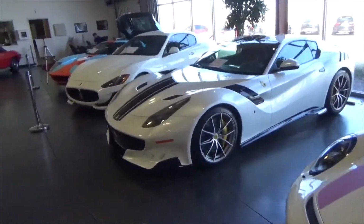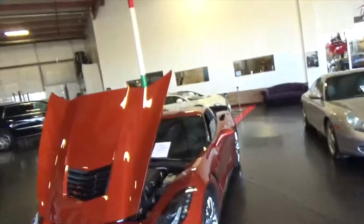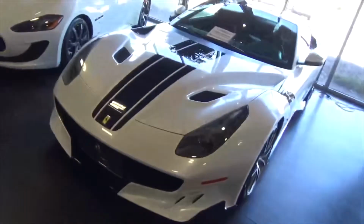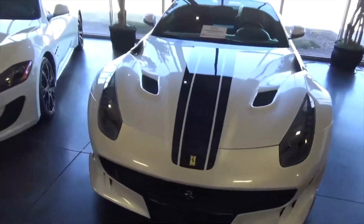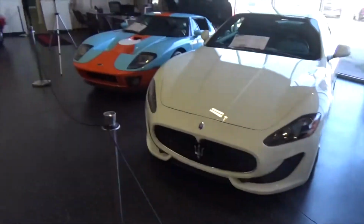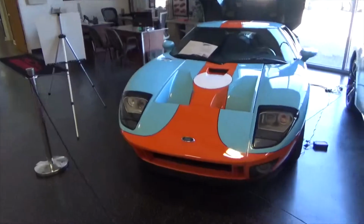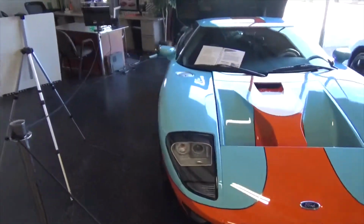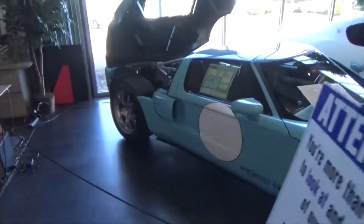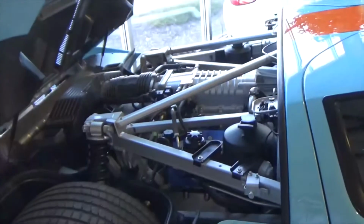But what would you guys take, the F12 TDF or the Veyron? I would take the TDF. I like that a bit better than the Veyron. And then just down here is an 06 GT. This one's been in here for not too long. But they have the engine bay up, so there's that supercharged V8.